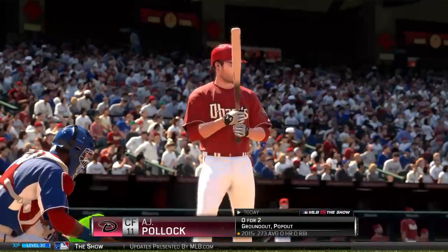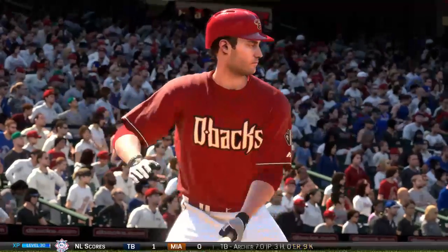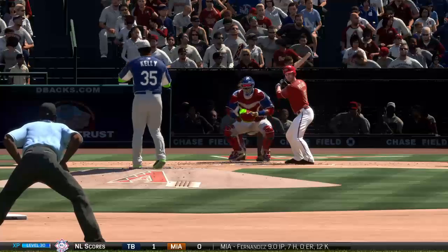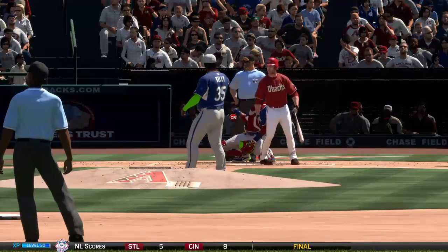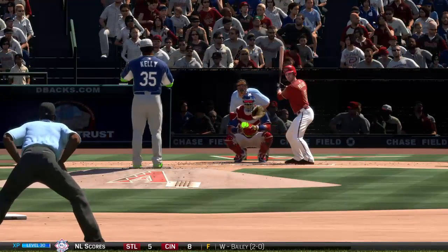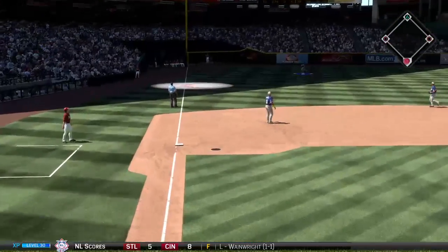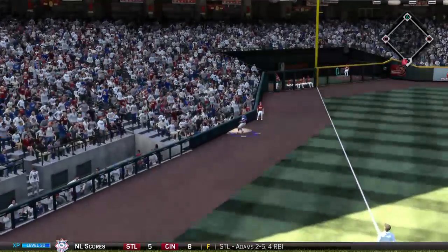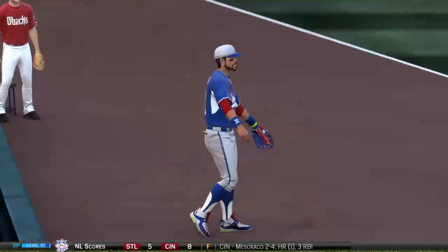A.J. Pollock will step in now to lead off the home half of the 7th. Here's the 1-1 pitch. Swing and a ball hit well to the right side, but this will get into the crowd. Here comes a 1-2. Now a swing and a fly ball. Bones will get there as he makes the catch in foul territory for the first out.